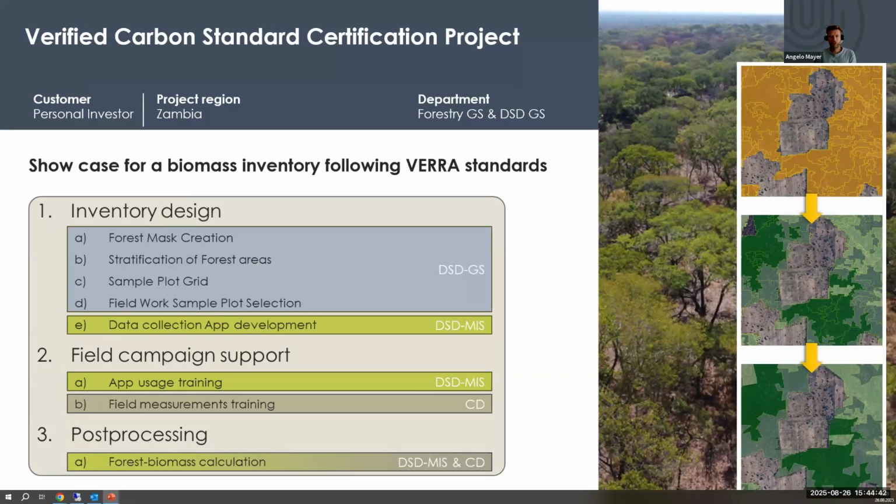The next and last project type I will present to you is the verified carbon standard certification. Here presented by a project in Zambia, which demonstrates our end-to-end capabilities in carbon project development. So this project, commissioned by a private investor, represents a comprehensive biomass inventorying following the VERRA standards, the gold standard, and the carbon credit verification.